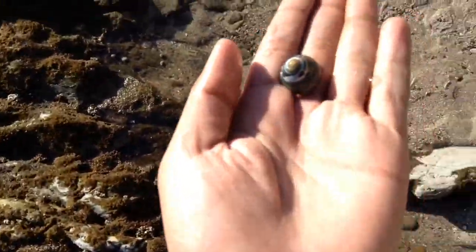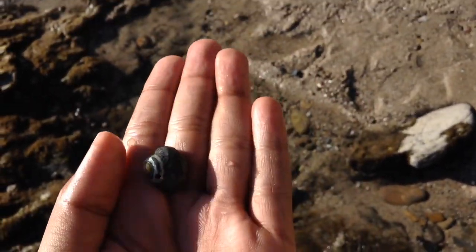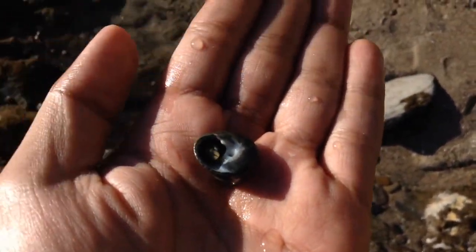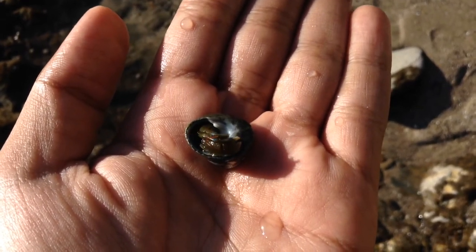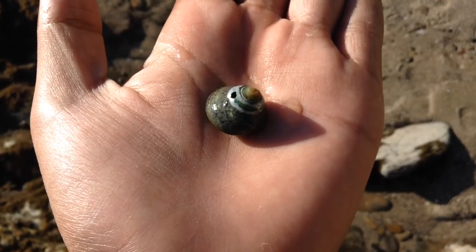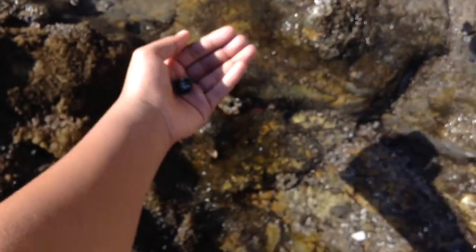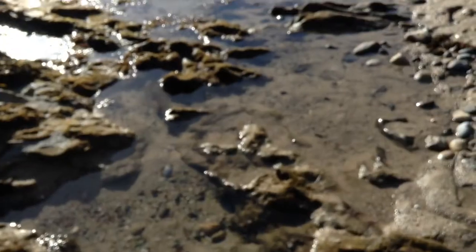Some hermit crabs. Right here, guys. That's a hermit crab. He's in there. Scared. See what else we find.